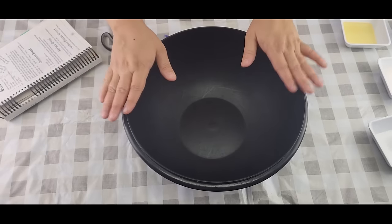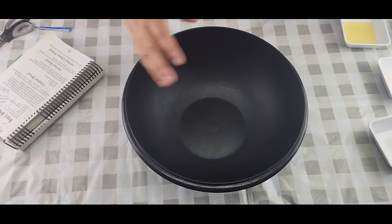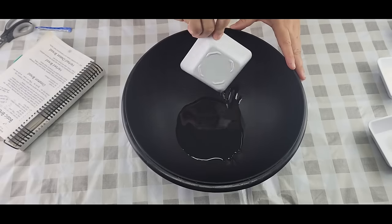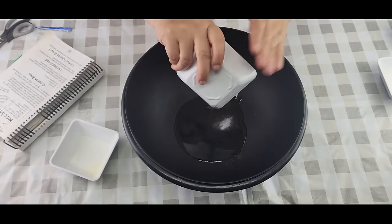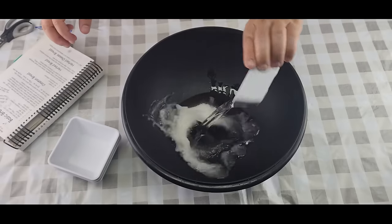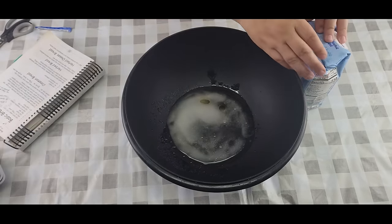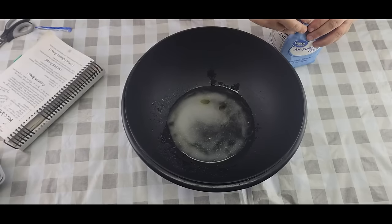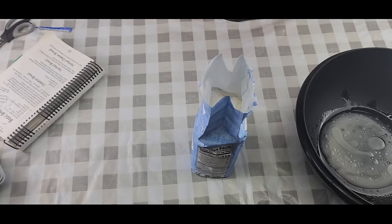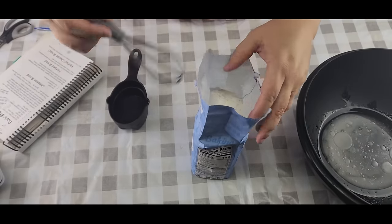Then here in my bowl, clean hands, I'm going to add the rest of the ingredients so I can mix them up. So I have my oil. I have my salt. I have my sugar, I have my water, not with the juice, it's another water, and I'm gonna start adding my flour. I need 3 cups of flour.